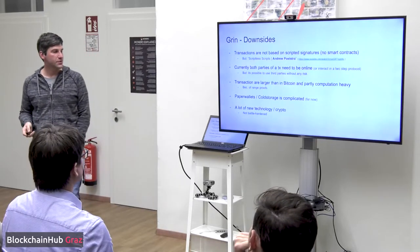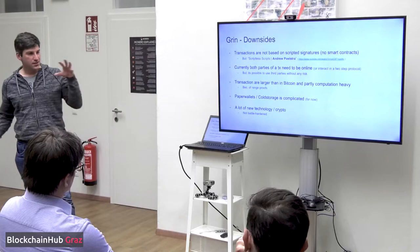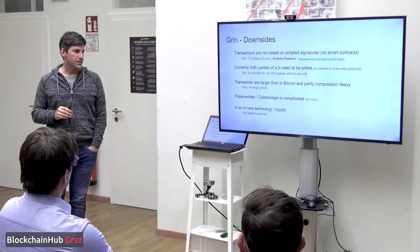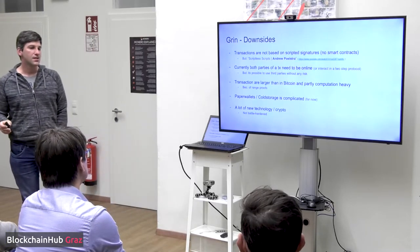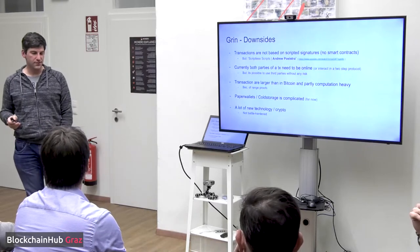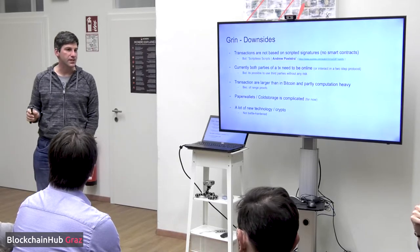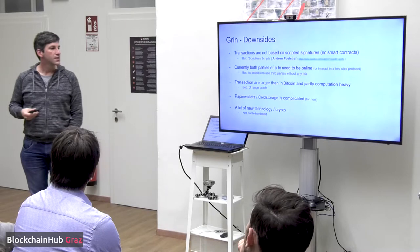Currently both parties of the transaction need to be online, as I said first. Transactions are prunable, and I can forget a lot of the transaction data. The problem is that in Grin, one transaction is currently a factor of 5 or so bigger than a Bitcoin transaction. So I can save a lot of the old transactions, but the new transactions are bigger. I don't have the actual recent numbers, but Bitcoin currently has around 200 gigabytes. With the same transaction state as in Bitcoin, Grin would be around 100 gigabytes. And it gets even better with time, so Bitcoin will grow steeper than Grin.